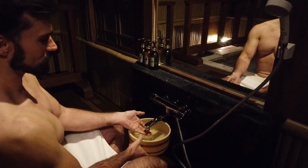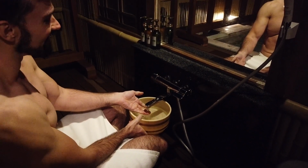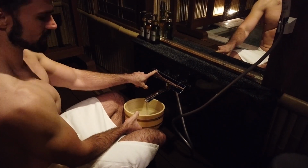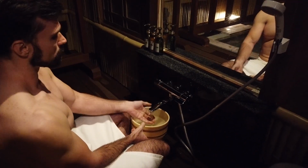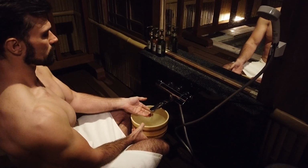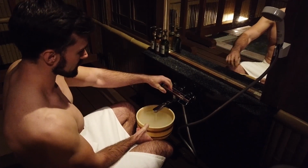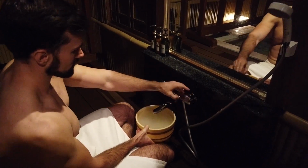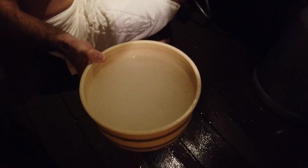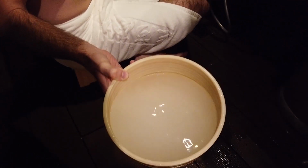Now, this water hasn't been turned on in a while, so it's frigid right now. But it's heating up to 40 degrees Celsius, which is usually the common temperature in most sentou and onsen. I don't know what the conversion to Fahrenheit is right now, but what's also really cool is when you're using natural water or onsen water, it's cloudy a lot of the time. And that's the minerals in the water coming out. So that's kind of neat.